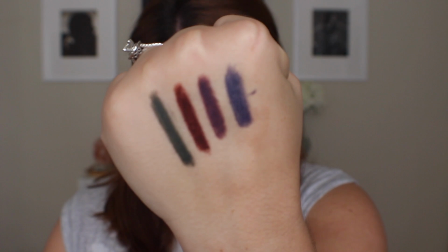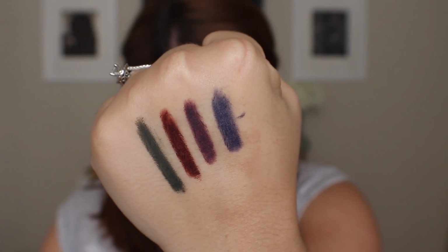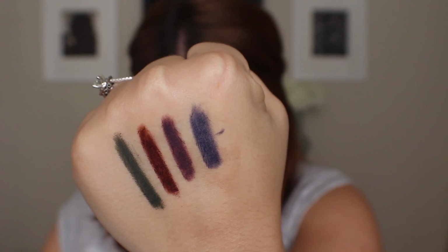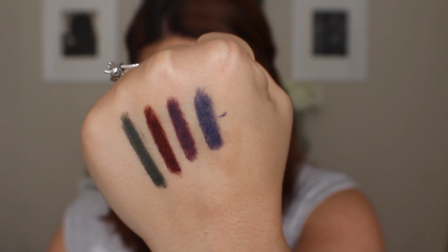Okay, here are the swatches. So the green one is Black Olive. The one next to it is Burnt Sienna. And then we have Blackberry. And then we have Obsidian. I really like these. They're super creamy, super pigmented.